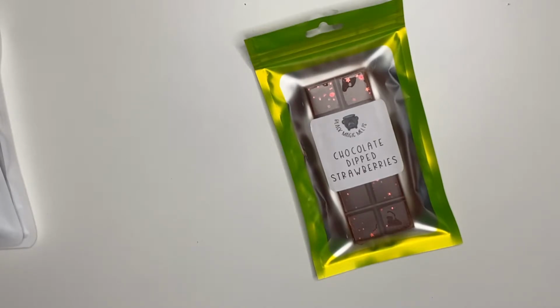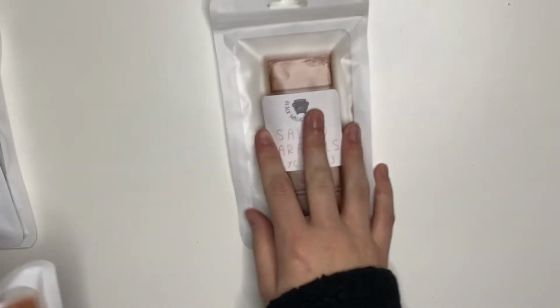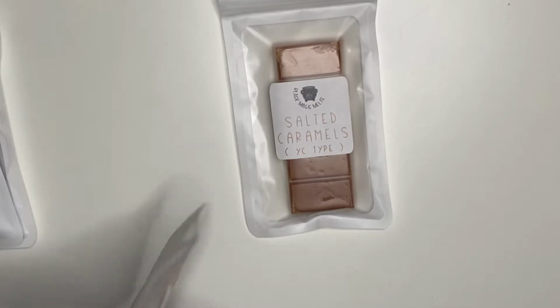It's more strawberry than chocolate, but you still get the chocolate. So I got two of those, so I'll give one to my sister because I have more already. It's not my first time buying them. I've got two Salted Caramel, Yankee Candle type. I don't really know, I've never had the Yankee Candle type, so I could not tell you how it smells or if it's close to it. It's not what I was expecting, so I'm definitely going to give one to my sister because I don't love it, but it's okay.